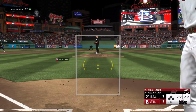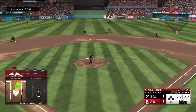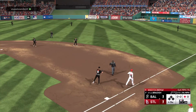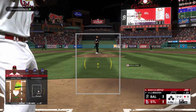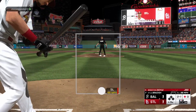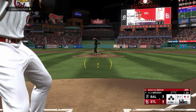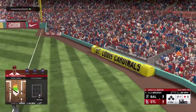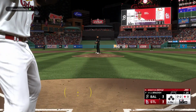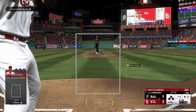As we go to the last of the third, here's Aaron Hicks. And he grounds one back up the middle. Gets it to first. And Hicks is out. And the batter now, Brenton Doyle. Swing and a miss. 0-1. That one fouled hard the other way. Next offering in the dirt, and the count is 1-2.